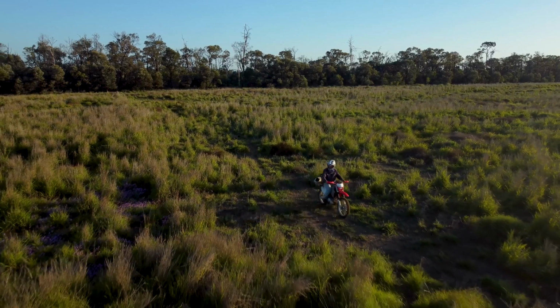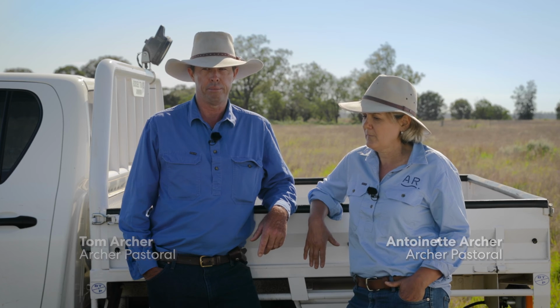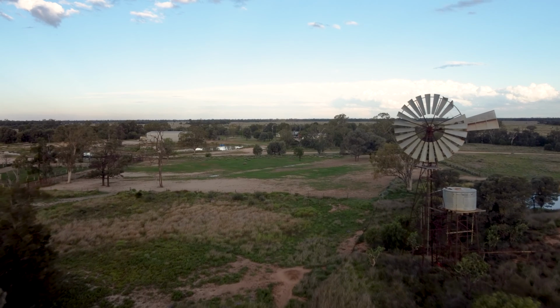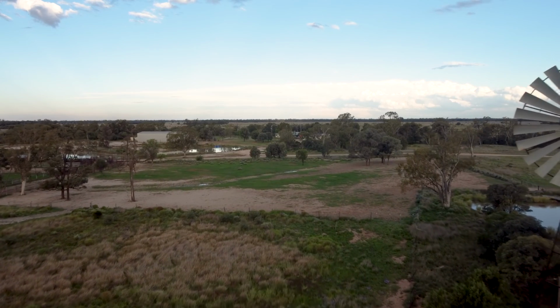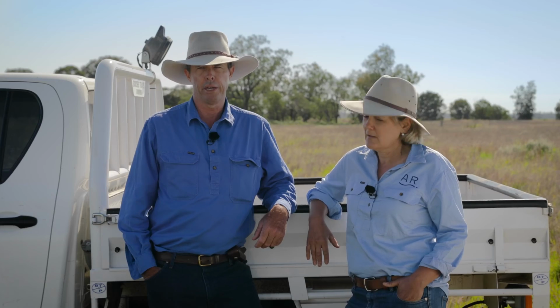We've been on Rexton since 1998. The second property, Rainmore, we've had for 6 years. When we started here, it was very conventional. It had been overgrazed, severely overgrazed, and there was quite a lot of marginal country that was being farmed. Yeah, it was quite degraded, a lot of bare ground.